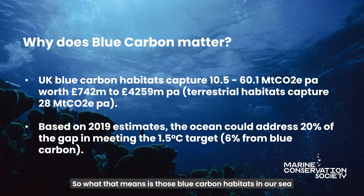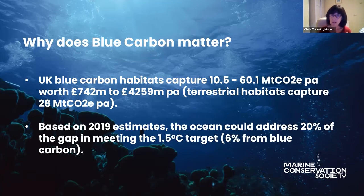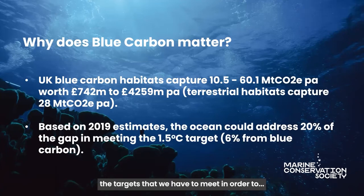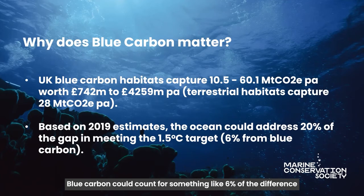So what that means is that those blue carbon habitats in our sea, what they can store, what they can capture, is equivalent to what can be captured in our terrestrial habitats. We're not thinking about this at the moment, and we need to be. Blue carbon in our marine environment could really count towards the targets that we have to meet in order to go no further than that 1.5 degree increase in temperature. Blue carbon could count for something like 6% of the difference.